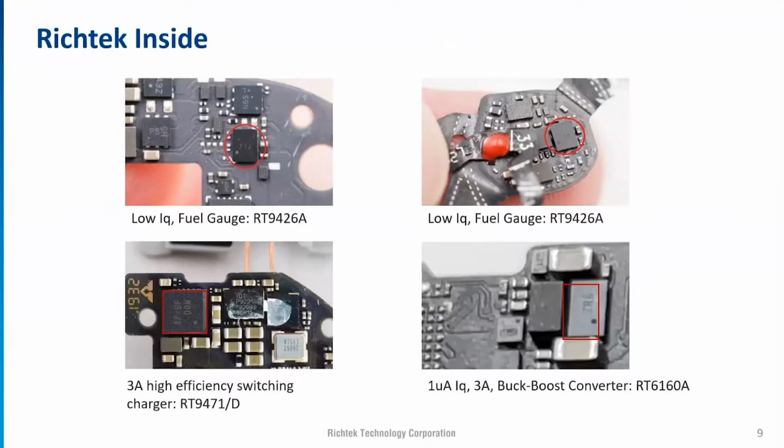RT9471, fuel gauge RT9426A, buck boost converter RT6168, widely used in this type of products. This can prove that the performance and reliability of Richtek products are highly recognized.